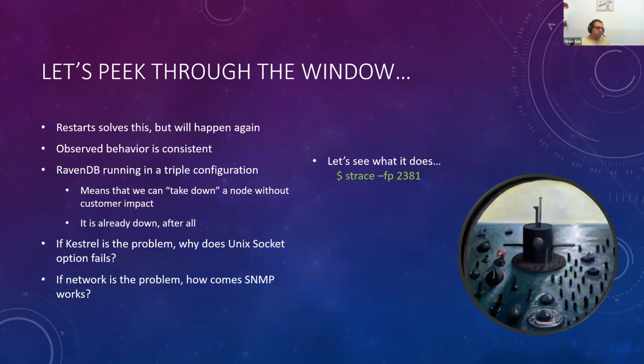So we decided to see what's going on. We know that a restart would solve that, but it doesn't work. So let's see what's happening. RavenDB is running, and it is able to do decision work, but it can't touch the network, not external, not internal, which is really interesting. But on the other hand, it is able to respond to SNMP requests, which is network, both local and remote.